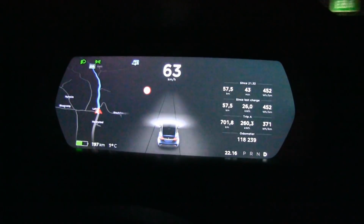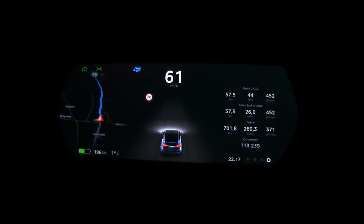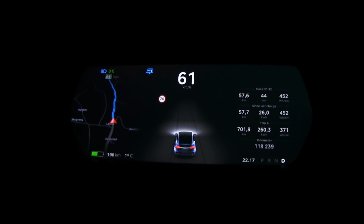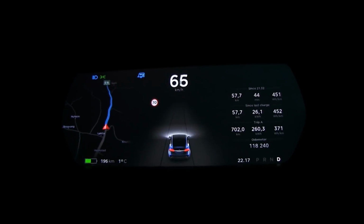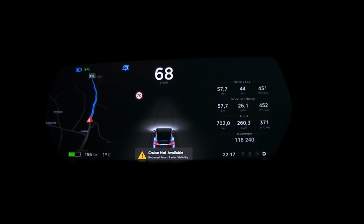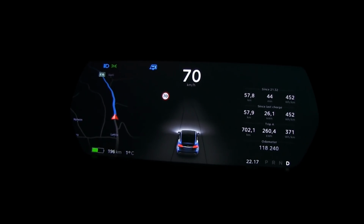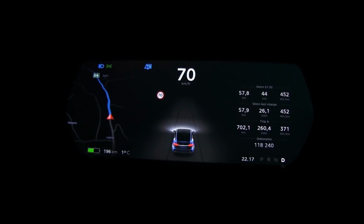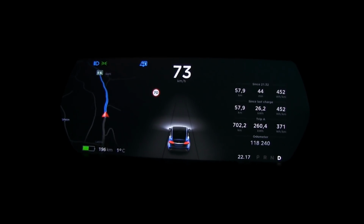Let me try to enhance that for you. Okay, I have to lower this one. Okay, let's try again. They have to do something with this. It's a little bit of snow, and then bam, cannot use cruise control. How the heck is the self-driving gonna work along with AP2 cars?